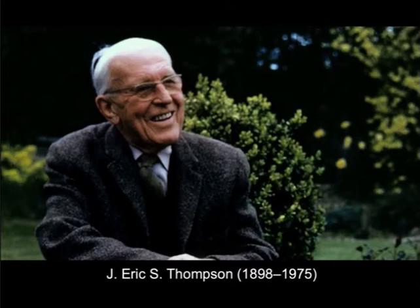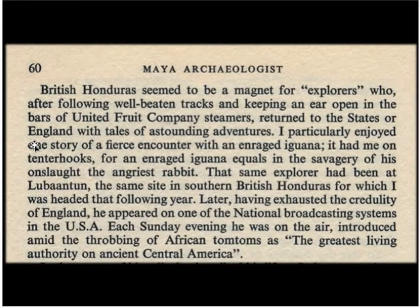A real Maya archaeologist, J. Eric Thompson, knew a little bit about Mitchell Hedges when he was in Central America, and considered him a crackpot, and wrote about him a little bit later in one of his books on his work on the Maya area, right? He said, for example, that Hedges claimed to have found a lost city, and Thompson points out that archaeologists had known about Lubantun for decades already, so he didn't find anything new.